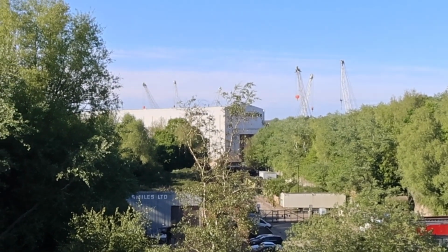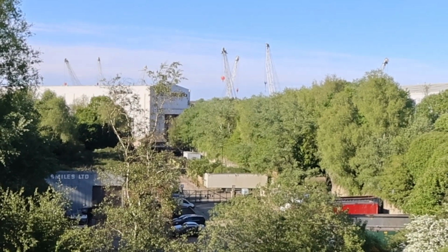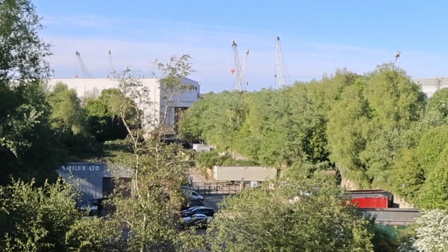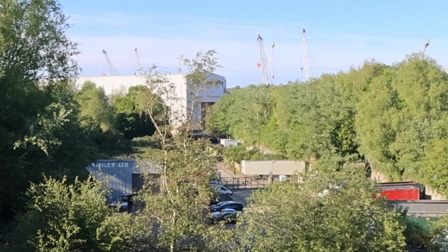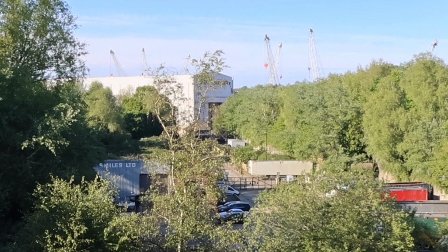There are still some industry down here. I think that was like a scrapyard down there. Smiles Limited. There's also timber merchants. Still a couple of pubs. There's a Saltgrass down there, then there's a pizza place around the corner, and the King's Arms. King's Arms I think is from like 1830s, 1840s.